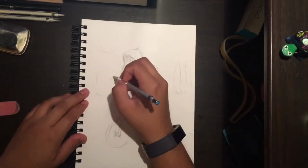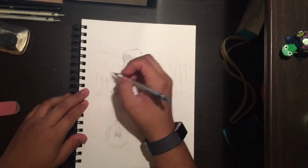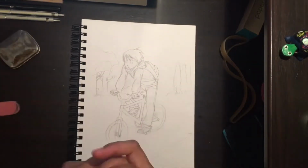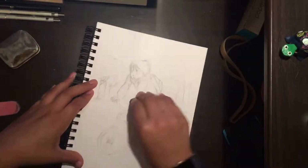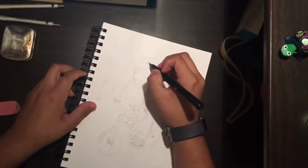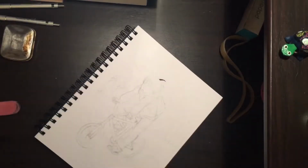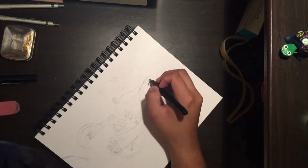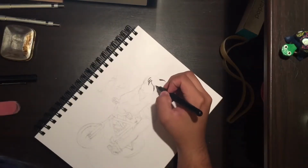Honestly, overall, this was kind of just one that I wanted to be kind of easy because I needed to get over that anxiety, that it's the first page, it's the first day kind of feeling. I went with a very simple perspective, very simple background, something that wasn't going to require too much thought.